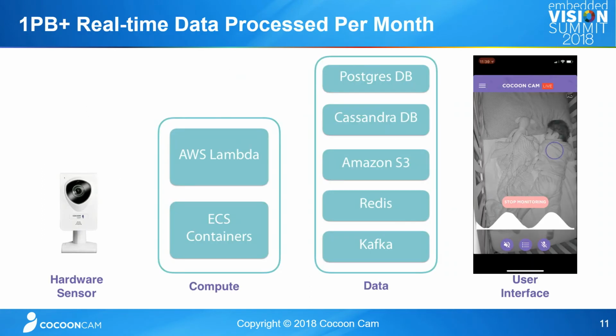Because of that, we decided to take that risk and ask whether we can build a cloud infrastructure that can support all of this. Right now, I'm happy to say that we are processing about 1.5 petabytes of real-time video per month from our thousands of cameras deployed across users, and the end-to-end latency is less than 3 seconds.